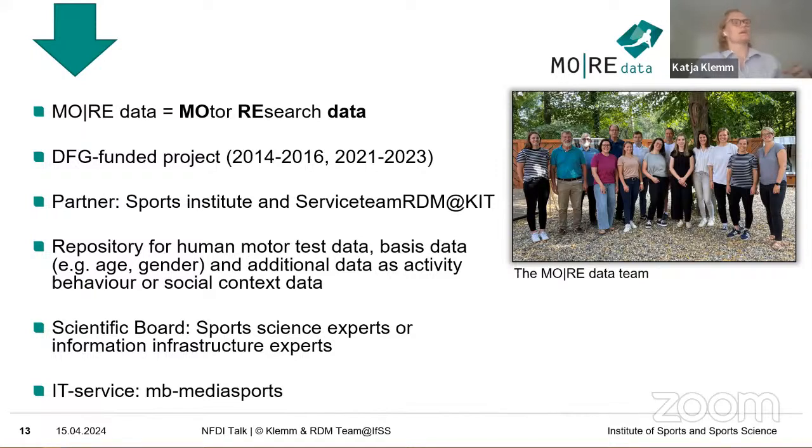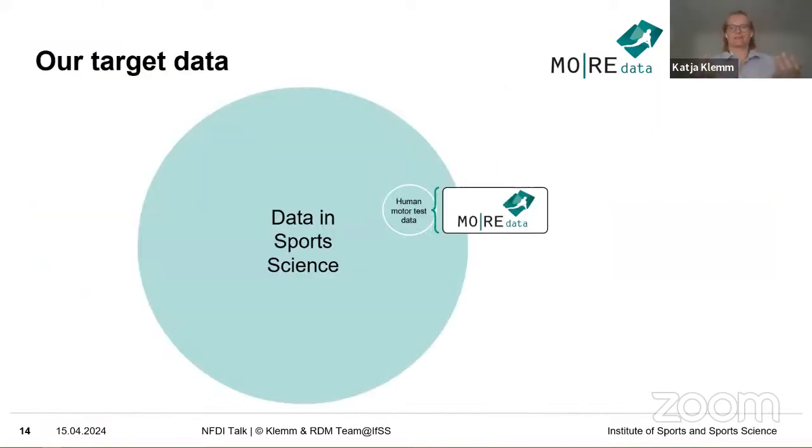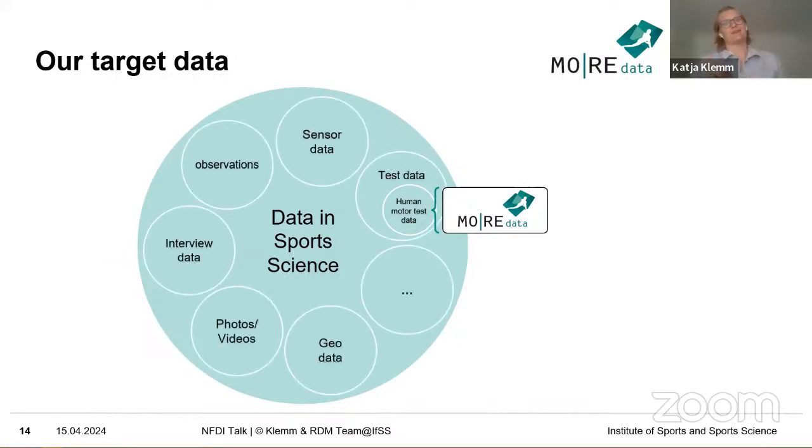And it says repository for human motor test data. Now we have this table in mind from the beginning, where we saw this data in sports science. And now we see the MORI data and data in sports science. So there's really just a very small part of this data in sports science that is possible to publish at the repository MORI data. And in the last years, this question was raised over and over again.